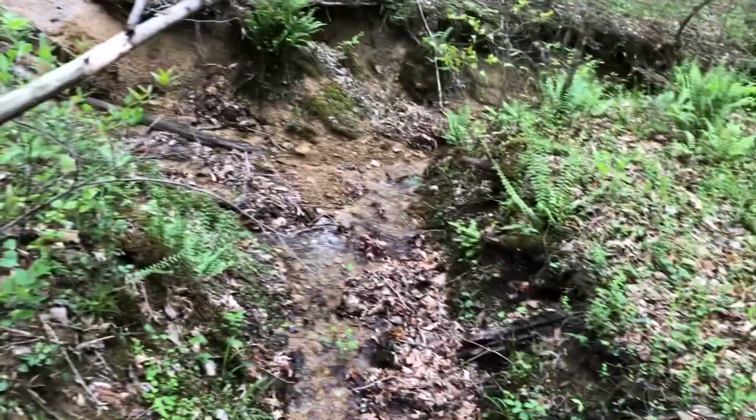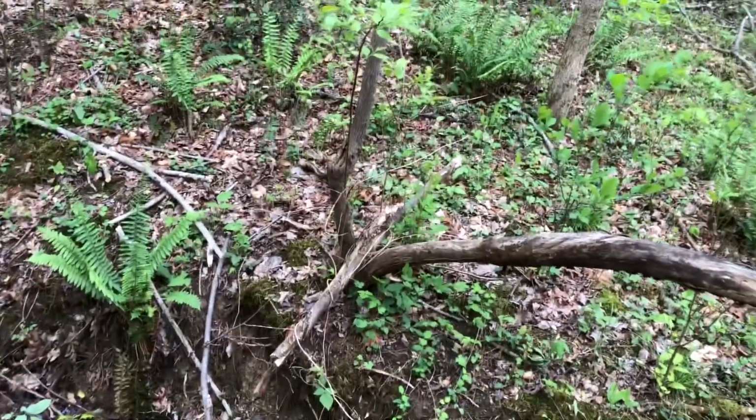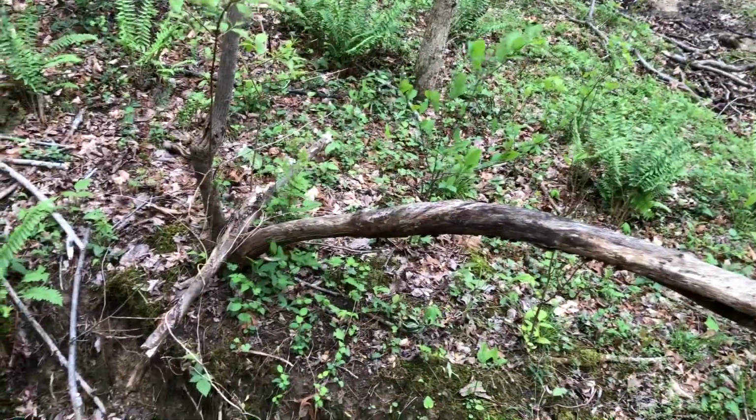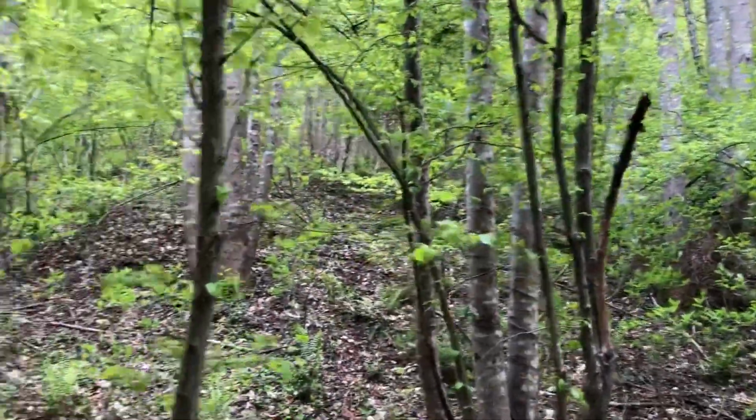Yeah, this big washout was not here when I was a kid. You just walk right across this, drive right across it. All right, we'll keep trucking. All right, we're coming up on it here. I've chosen to go up. There's a road that goes up to this, up here on this ridge.